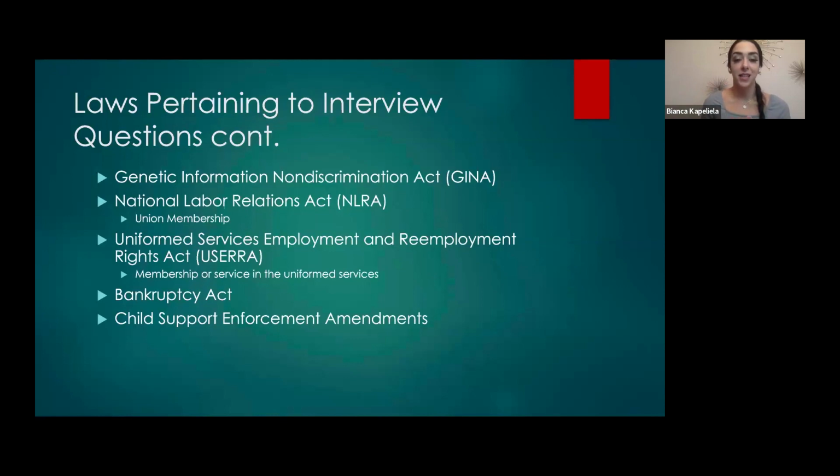The second part of this is genetic information non-discrimination, national labor relations, uniformed services employment and reemployment rights, bankruptcy, and child support enforcement amendments. Again, things to be aware of, and again, we can support you with any verbiage if any of these things come up and you want to inquire about them. But really, you just want to avoid anything that's discriminating against a potential candidate or making them feel that way.